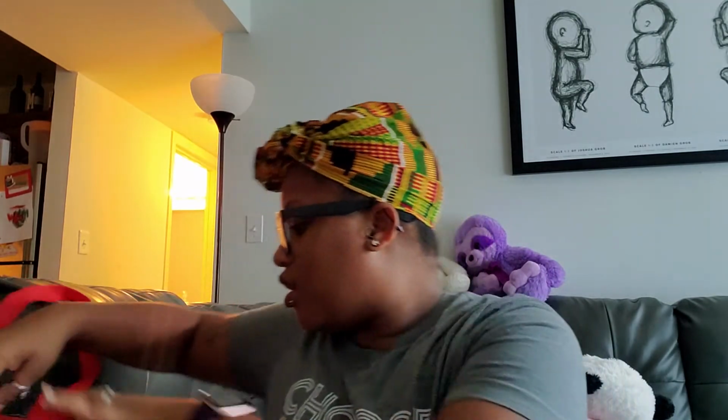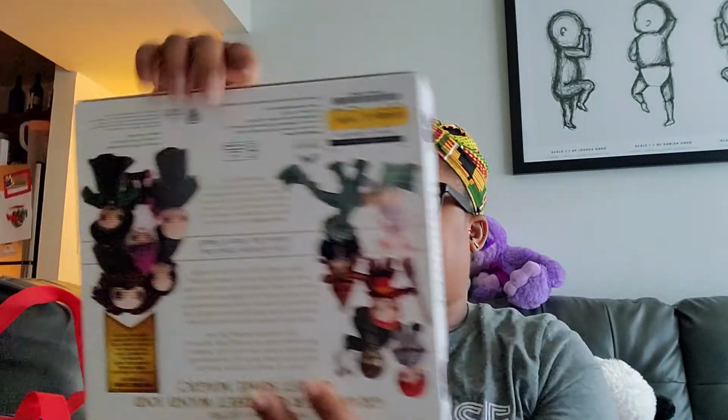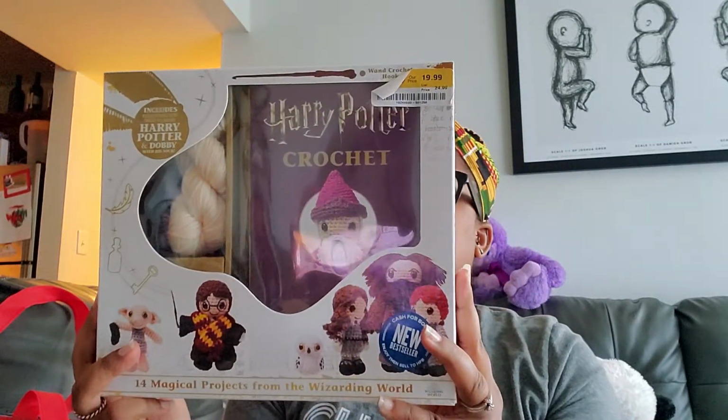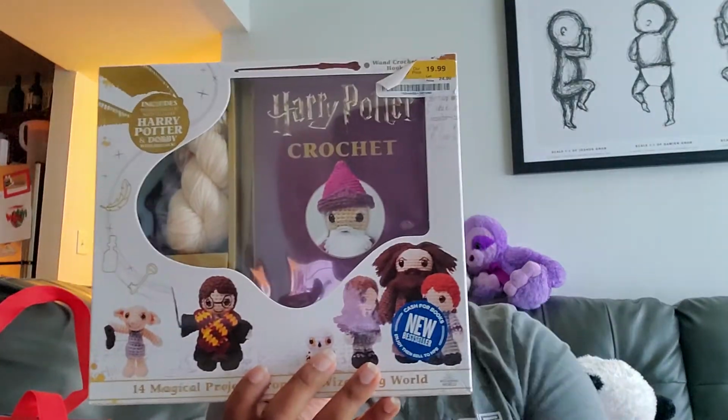So, along with that, another part of my haul is the little crochet people. These were first released in Target.